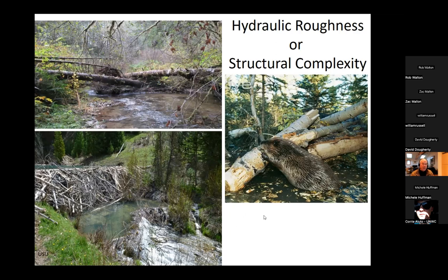Now we're talking about structural complexity and that structure forcing all of those multiple flow paths, which makes things inefficient and allows the vegetation, energy dissipation across the entire surface of the floodplain. Those are the elements of the processes that are intact in a functional riverscape.